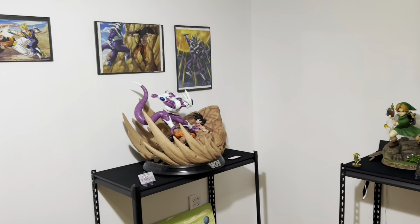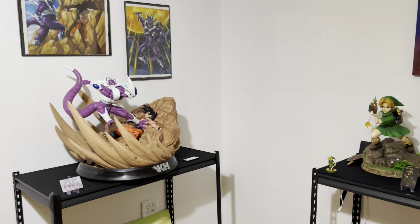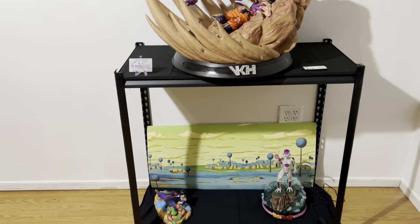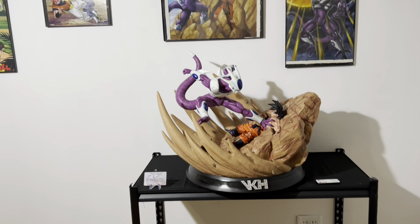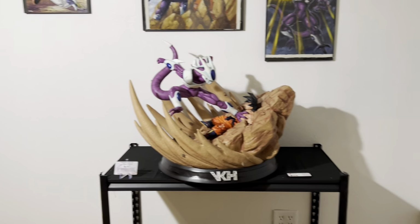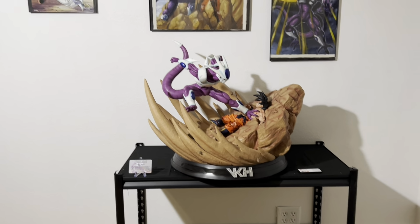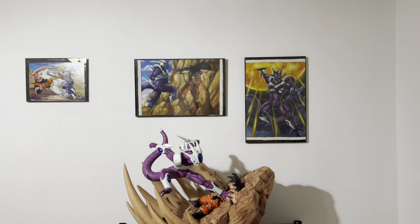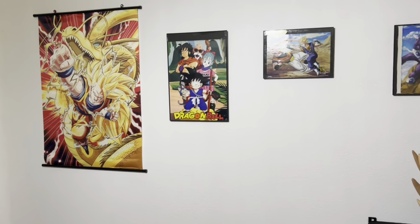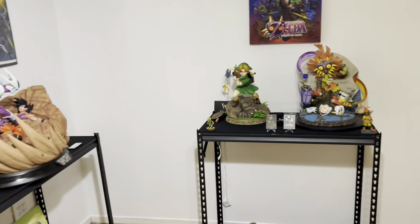All right, guys, so this is the second room to my collection. This is gonna be the Zelda and Dragon Ball room. Like I said, I'm gonna try and do only dioramas for my DBZ collection. Gonna be doing something different with that. I have a couple on pre-order and I cannot wait to get them. I know one of them I should get maybe by the end of the year, if not January or February. I'm really looking forward to some of those pieces coming out, and then the ones that I do have on pre-order. But nonetheless, let's go ahead and give you guys a view of this stuff real quick.